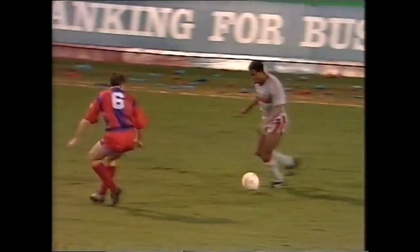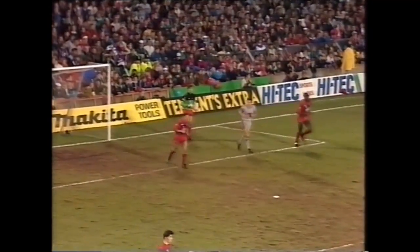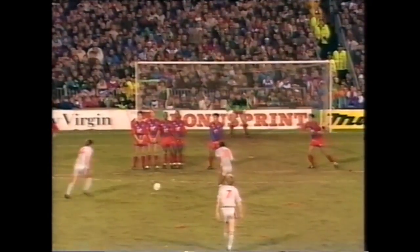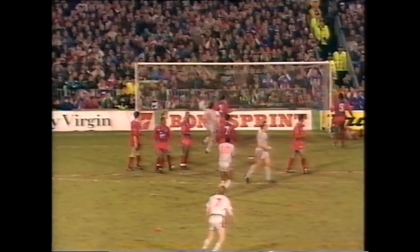Well, here's Barnes. For a moment, Young could have been in danger of sliding one into his own goal. We'll look again at that free kick in a moment. Here it comes. Yeah, I'm sure that Nigel Martin thought probably John Barnes was going to hit it, but that was right in. That was a very good save.